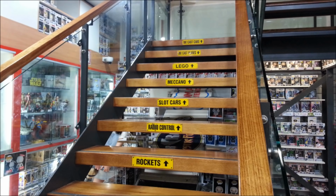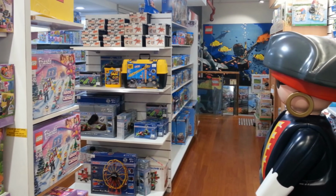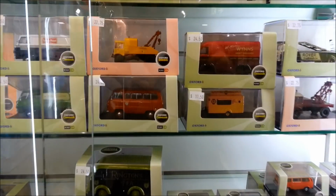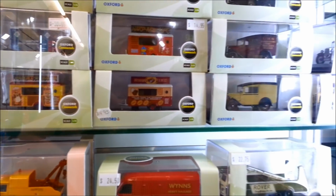So let's go upstairs. Rockets, radio control, slot cars, Meccano, Lego, etc. It's very toy heavy upstairs, which is great. My daughter loved it. Heaps and heaps of die-cast cars along one wall. You'll see them in just a moment here. Just an entire wall of die-cast cars of all kinds, which is cool.